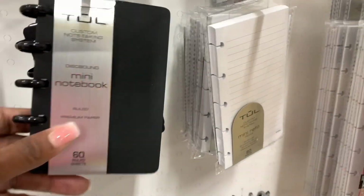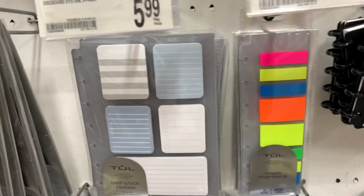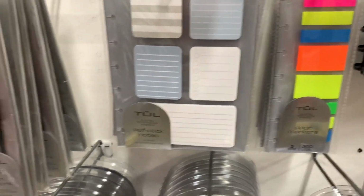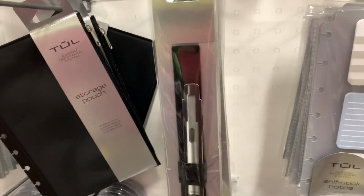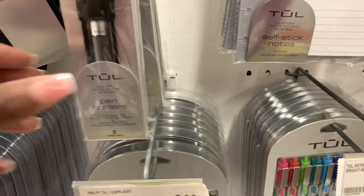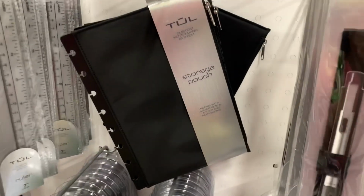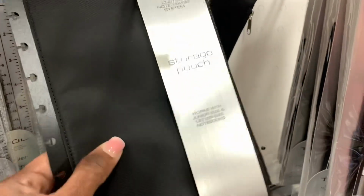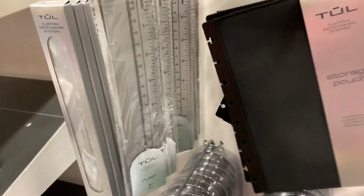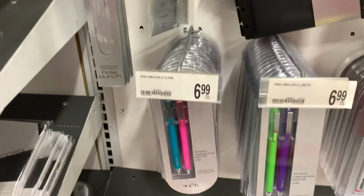Now here's some mini covers, okay, some mini notebooks, like the four ring mini notebooks. They have five rings. So here's some self-sticking Post-it notes there. They got a pen holder. They got a little bit of everything. They got a pouch that you can insert in there. So I like that pen holder. That's not bad, $7.99. Okay, a storage pouch that you just pop inside the planner. So they got their own ruler. They got everything in here. The little ruler that fits around the rings there.